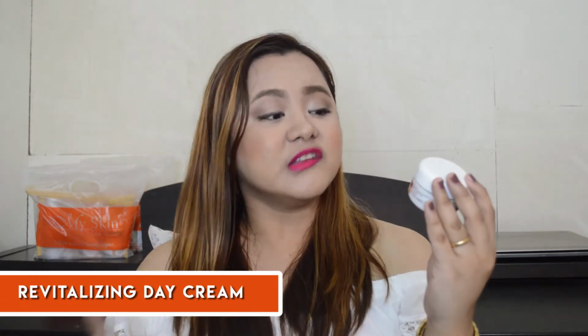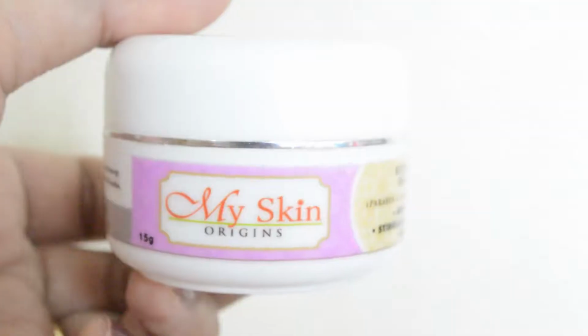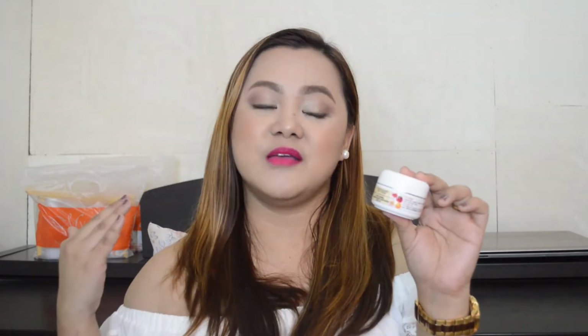So in the morning, I use a moisturizer that already has an SPF and it's the MySkin Origins Revitalizing Day Cream. This one is for anti-aging and it contains SPF 45. I use it even when I'm just at home because the UV rays can still enter the house and that can still damage your skin. And I work from home, so I'm always in front of the computer and the radiation that the computer gives off can also damage my skin, which is why I always use sunscreen even when I'm just here sa bahay.